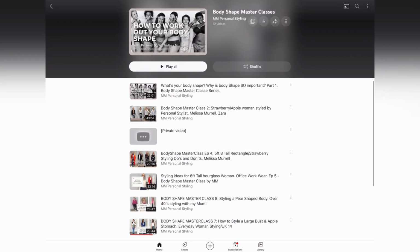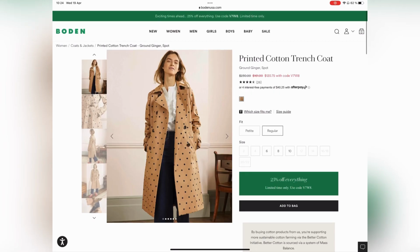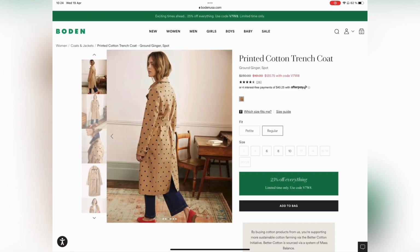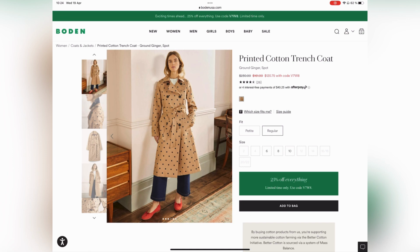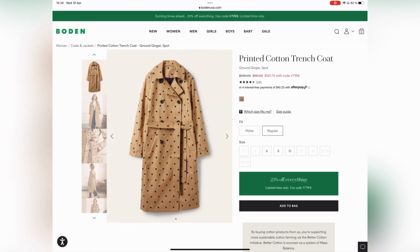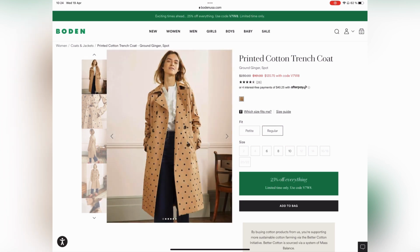Another thing I wanted to also mention to you is the coat situation. Mid to late May, you're going to want or need a coat. And SEZANE didn't have one that I was looking for, which is a long trench style like this. I love Boden for their coats. They're very classic. This polka dot one is a fantastic choice.